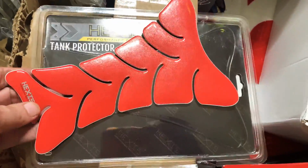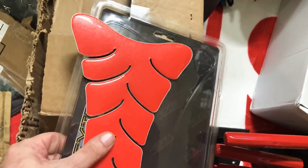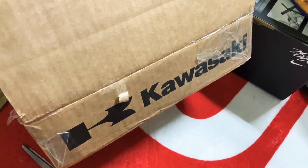Hexes, protection pad, tank pads, all that, right? Wanted to do the grip pads and all that. I don't know what I'm gonna do with this. It's brand new. Also, I'll probably give this away, and I'll show you guys why here in a minute. This is Kawasaki unboxing, Kawasaki pickup.